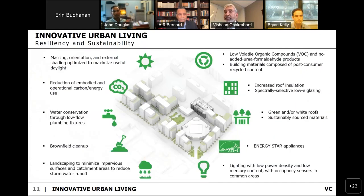I won't go into this in detail, but we are engaging several state-of-the-art sustainability measures in terms of the technology in these buildings to make sure that this is a green development. Next, please.